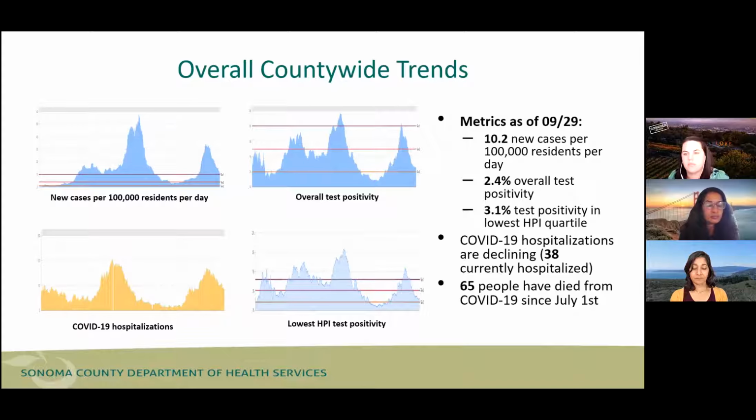And those are the areas of our county in which residents have less access to resources to support their health and well-being. Our hospitalizations are also declining. We have 38 individuals hospitalized with COVID-19 as of data reported by the hospitals yesterday, with 18 of those individuals in the ICU. Of concern, just since July 1st, 65 people have died from COVID-19 complications.